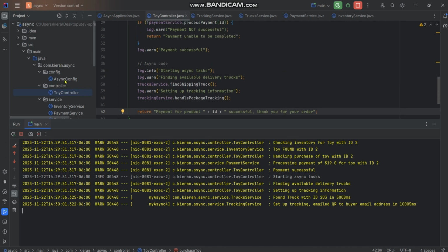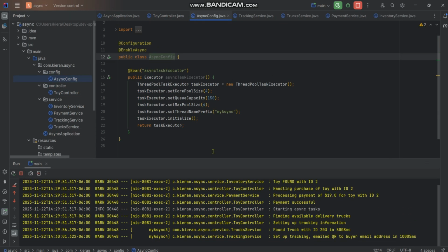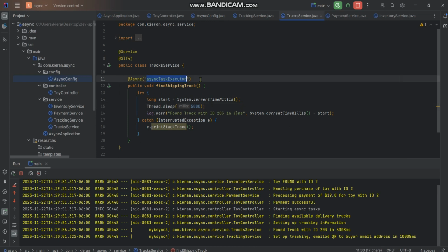And before you can start using the annotation, you have to configure it. So here's a look at the configuration I set up. So here's the name of this bean, and that's what we'll be using.